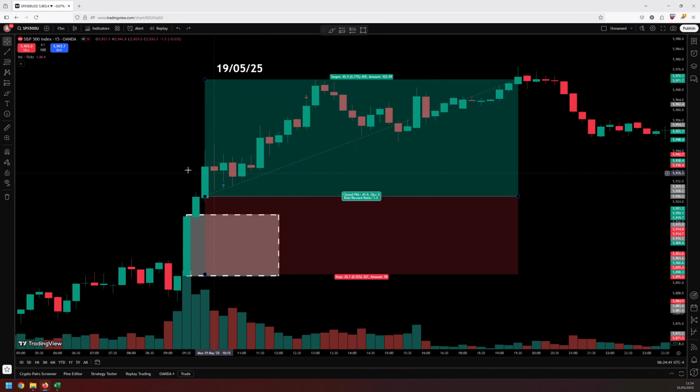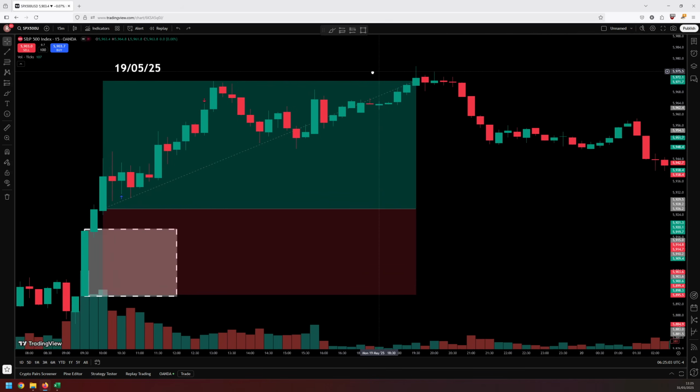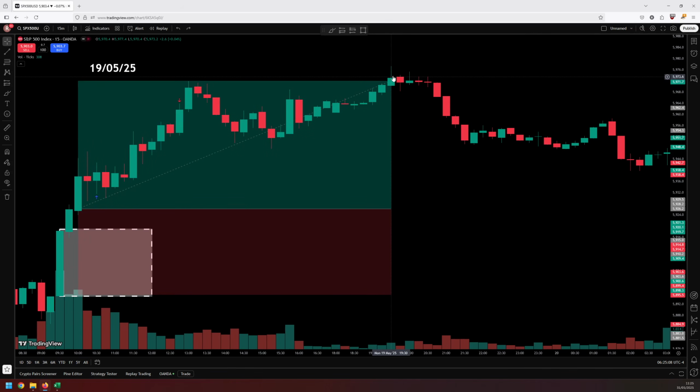Then on the 19th, I had a pretty clean trade, really strong momentum from the start. Entered after this green candle closed, and price never really even looked back. My stop loss was never threatened, and it went on to take profit at the end up here. And I think this is like the third or the fourth trade where I basically took profit right at the top or very close to the top, not leaving a lot on the table.